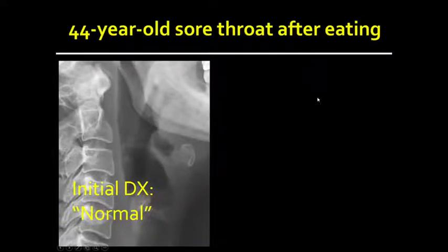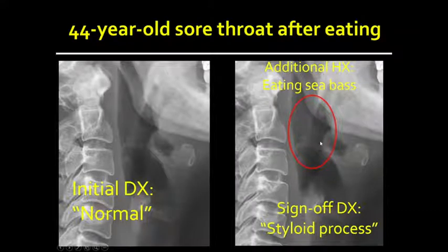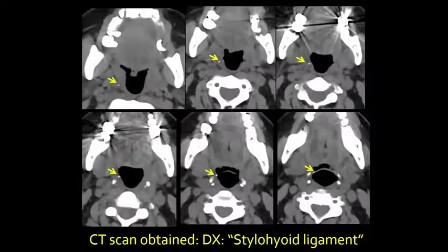The initial diagnosis of this plain film radiograph was normal. Then we got the additional history of eating sea bass. This finding was seen here, this linear high density, and the final interpretation on this was the styloid process. Patient went on to get a CT scan for persistent symptoms. Here you'll see linear high density tracking down the submucosal oropharynx. The tip is at the pharyngoepiglottic junction, and the final interpretation was a calcified stylohyoid ligament.